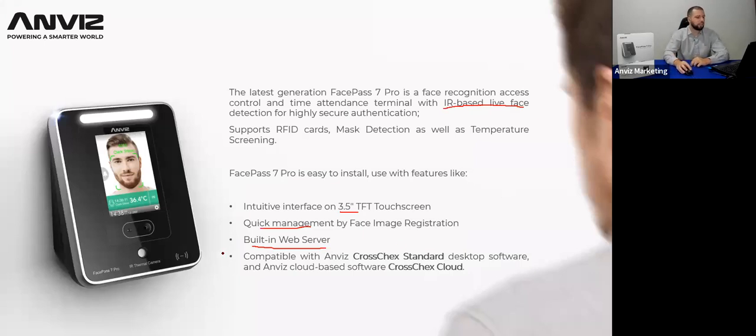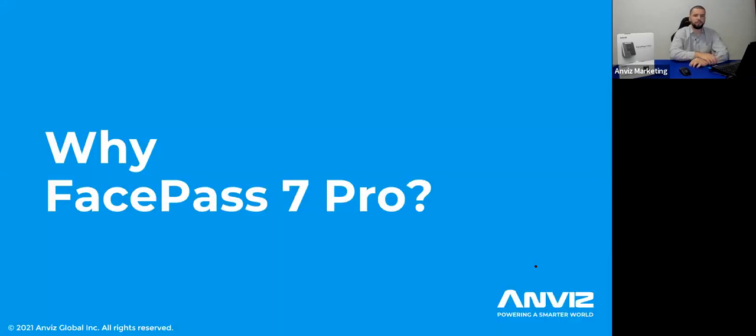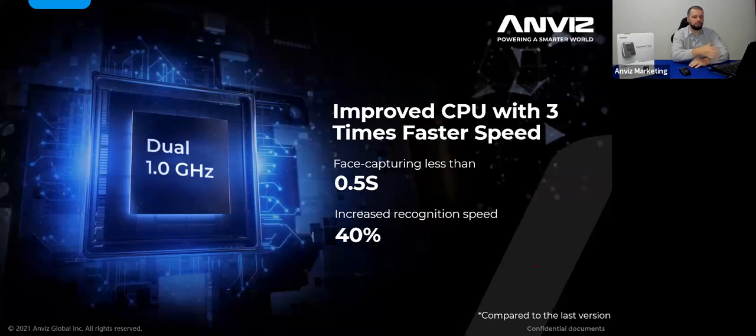And of course, this device will be compatible with our most important solutions talking about software, the Crosschex Standard and also the Crosschex Cloud. We can talk about that in the next slides as well. So here is the main question, I guess, for today. Why choose FacePass Pro? Why would you think considering promoting this hardware to your end user, to a project?